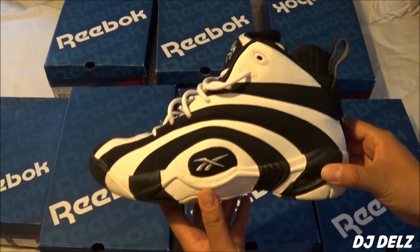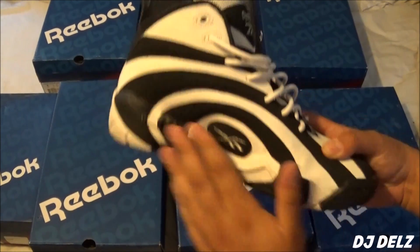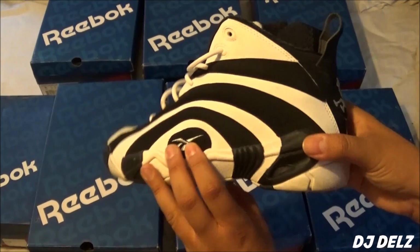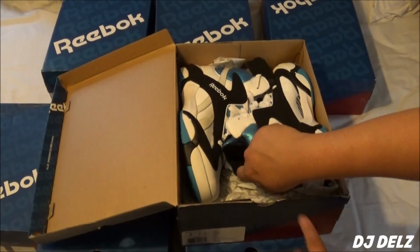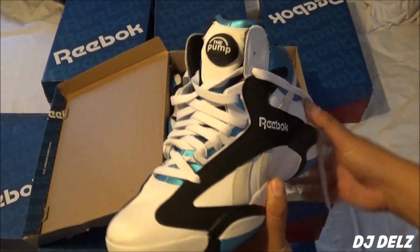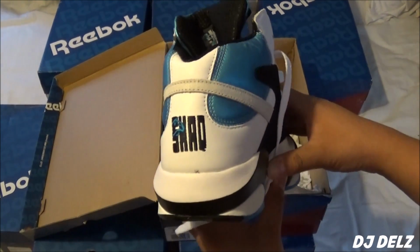Let's get into some more Shaqs. The Shaqnosis. They look so sick on feet. Love this design right here. Just looks so nice on foot. Pops like crazy. Next, we got the Shaq Attacks. These are incredible right here. Love these. So nice.